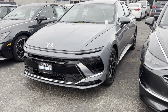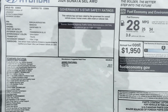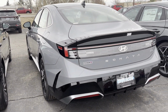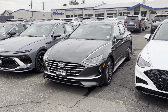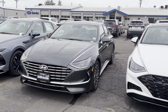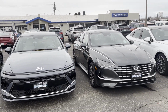Sonata SEL. Pretty sweet looking ride, sitting right at about $30,000. So all-wheel drive. I like the looks though. I don't mind it. 2023, 2024, which one do you like better? I gotta say, I think I like the 2023's front end better, and I like the 2024 back end better. It's kind of weird, but I don't mind either of them. They're both pretty nice looking.